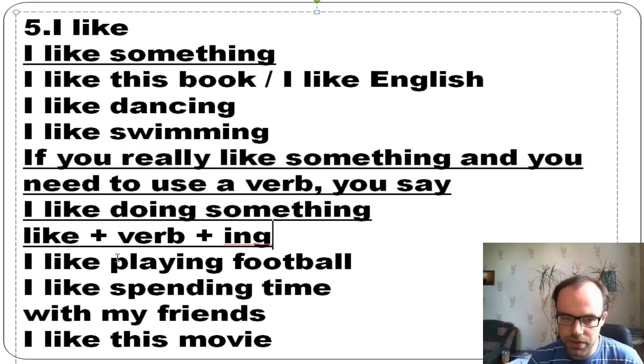For example, I like playing football. So like plus verb play plus ing. I like playing football. I like spending time with my friends. Like plus verb plus ing. I like spending time with my friends. I like this movie.